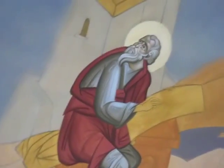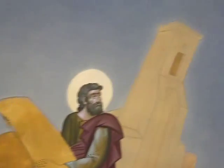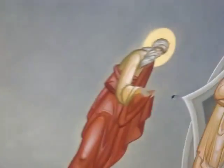Over here we have the evangelists. They've pretty well been completed, but not totally. You see the faces are done, but not the hands. The building's just kind of roughed in. Another one of the evangelists. We'll find out which ones these are as soon as I start to put the names on.